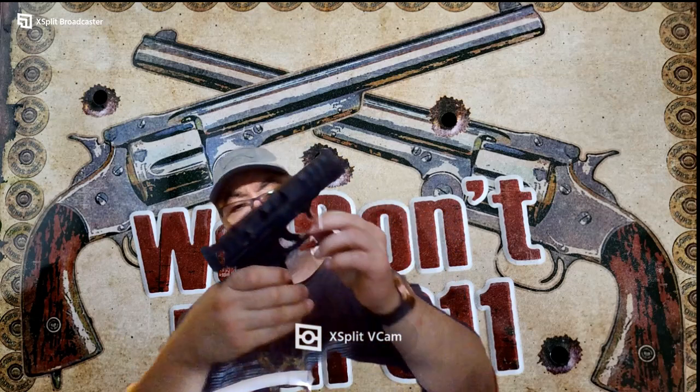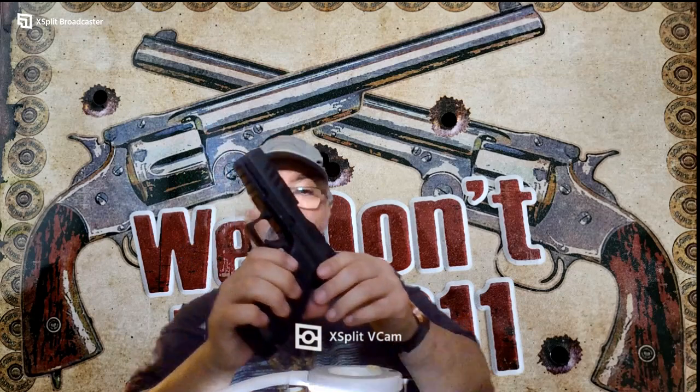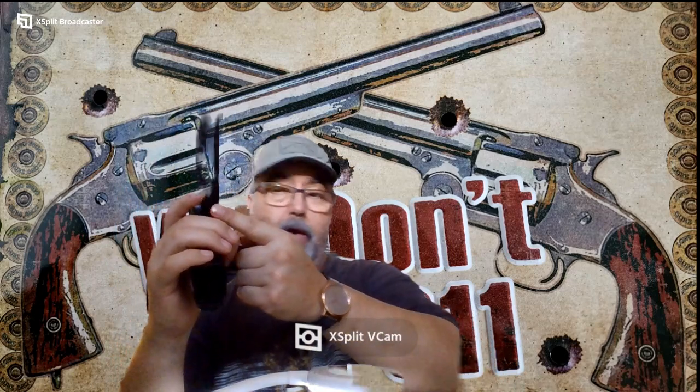What else can we discuss about this gun? One other thing I noticed is that Walther, as an original European gun style, has the magazine release right here. See where my thumb is? Right here. I depress that, and it lets the magazine come off. This is an American design, right? Unlike European designs, a lot of times on one of my guns, the magazine release is right under the trigger guard, so I have to push it down.